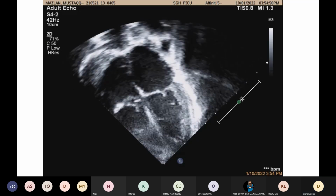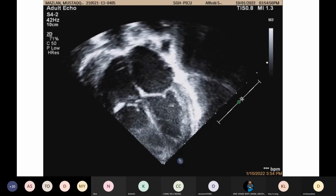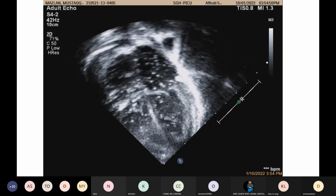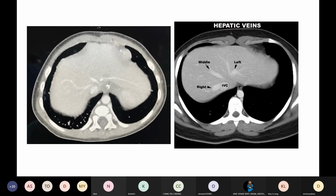After this test, we did a CTPA for this patient to rule out AVM of the pulmonary system. However, it was a negative finding, which made the diagnosis even more challenging. Subsequently, we proceeded with a CT abdomen because the bedside echo had also shown abnormal portal vein appearance. On the right-hand side is a normal reference CT of the liver. As you can clearly see, the left, middle, and right hepatic veins are patent and normal looking. The IVC is situated below the right hepatic veins, which appears normal as well.